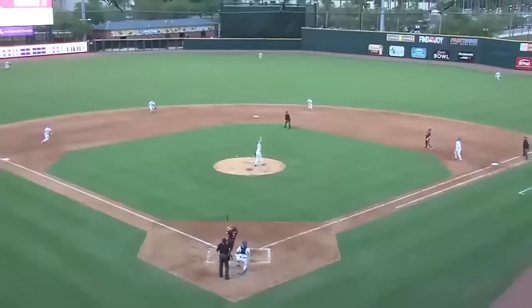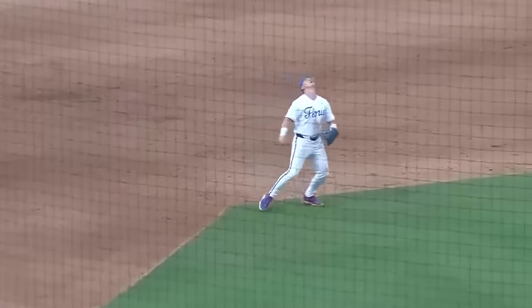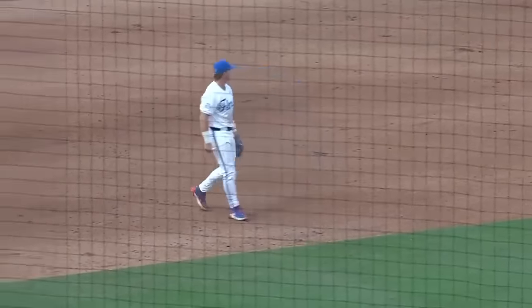2-1 pitch is a pop-up on the infield. Who's going to call it? Dale Thomas says he wants it, so everybody else backs off, and he's got it with ease for out number one.